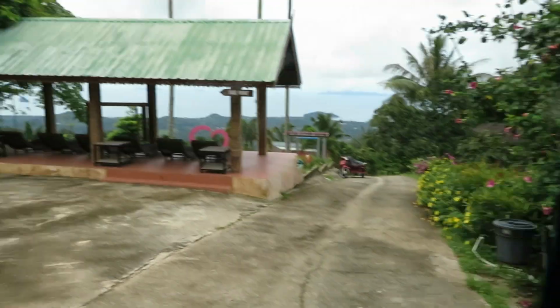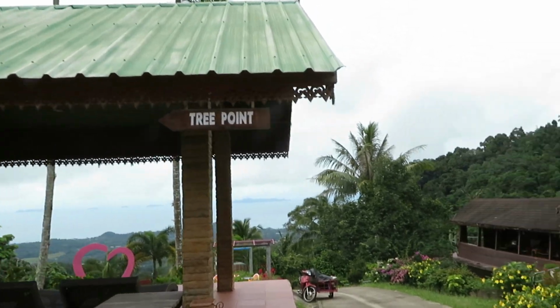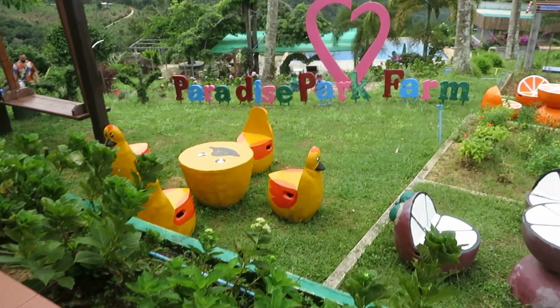Yeah, these views are amazing. Fun here, views there. We're gonna get the drone out for you later, guys. Hopefully they let us. I don't know. Hopefully, yeah. So here is the area that you can literally relax. Look at the views here. Look at these views. Paradise Park Farm. These are cute sitting areas here that you can sit in.